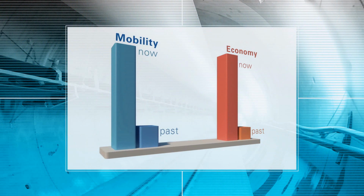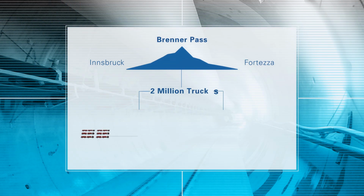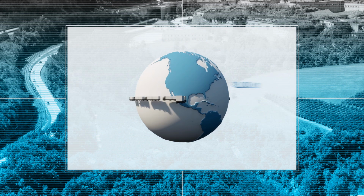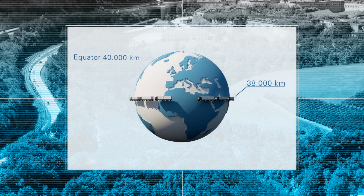Demands on mobility and economic exchange have grown rapidly over the last few decades. Today, nearly 2 million trucks pass through the narrow valleys of Tyrol and Alto Adige over the Brenner Pass, either on the motorway or by rail. This is more than 40% of the entire Alpine north-south traffic. All those trucks put together would build a chain that's 38,000 kilometers long. That's almost as long as the equator.